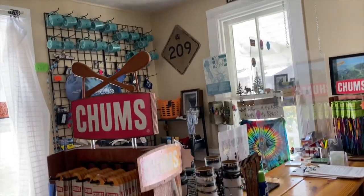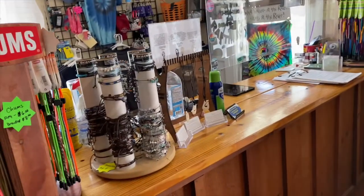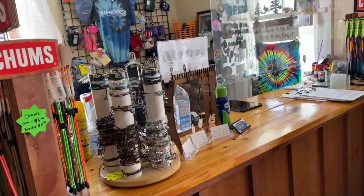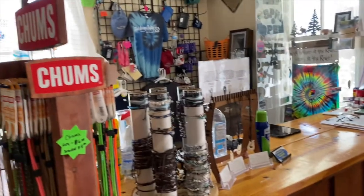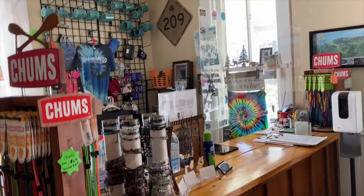And then you've got some more cool gear. Lots of neat little trinkets here, so definitely come and check it out. Even if you don't use a rafting trip, you can definitely get some cool souvenirs while you're here. All right. Well, that's the Hot Springs Rafting Company. We'll see if we don't do some more with them later on down the road.